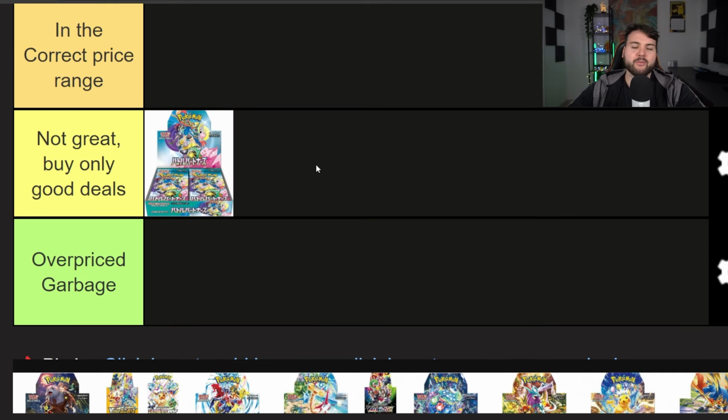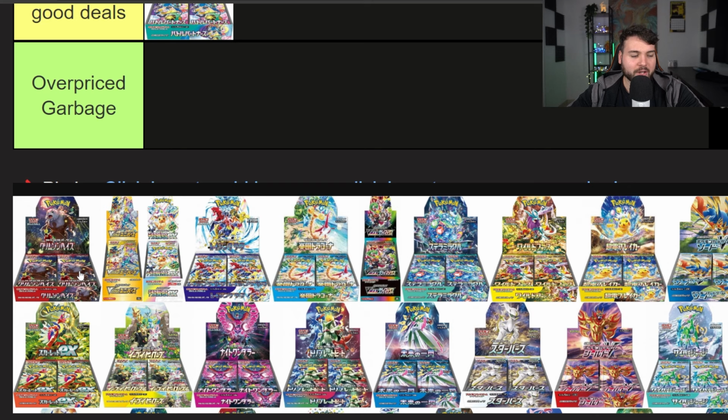You have to remember that booster boxes in Japan are worth between $30 and $50. So I think paying $80 to $90 for this booster box, sometimes even $100, is still too expensive. I wouldn't buy it. I'm not saying it's going to be cheaper, because the hype right now is pretty crazy, but that's just my opinion. So let's go with Crimson Haze.